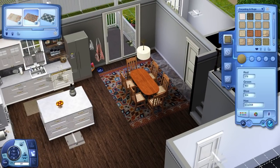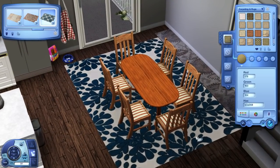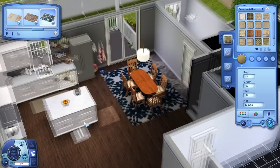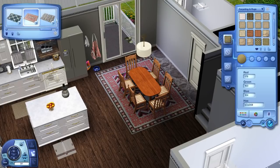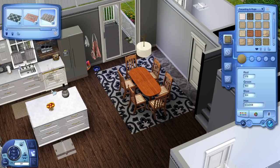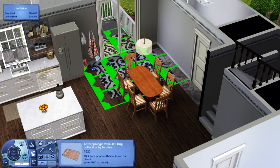Too bold. Ooh, I kind of like that actually. Like I said, like that navy blue, I've been wanting to do something with decorating with it. Navy blue is really in right now for some reason. So I'm kind of, oh, that one's cute. Oh, I kind of like this one better than the other one. Okay, so that's an option.